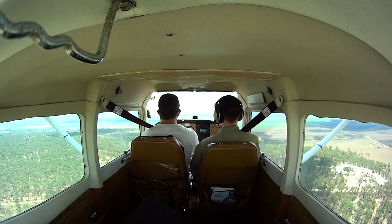Right, always make a big show of clearing the turn. And the time to Clifton is 8 minutes. Overhead, we were there for half an hour, I think. All right, time overhead is 00. Warwick traffic, Cessna 172 Kilo Juliet Romeo departs overhead the field for Clifton. Low level, Warwick.